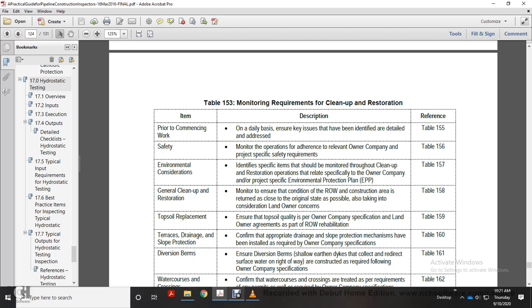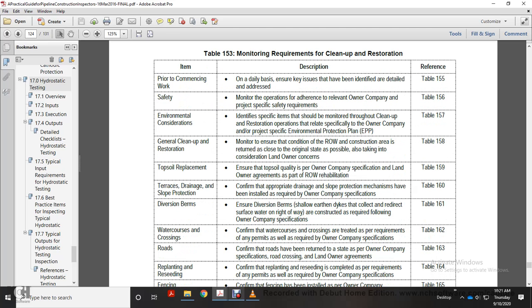General cleanup and restoration measures: ensure the condition of the right-of-way and construction area is returned as close to the original state as possible, also taking into consideration landowner concerns. Topsoil replacement: ensure topsoil quality per owner company specification. Landowner agreements are a part of the right-of-way rehabilitation. Terrace drains and slope protection.